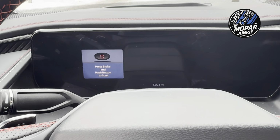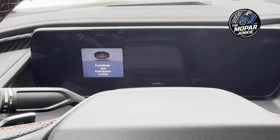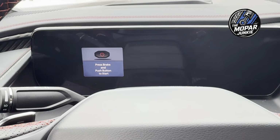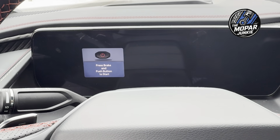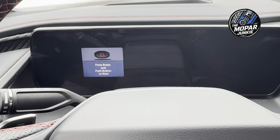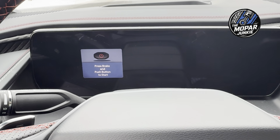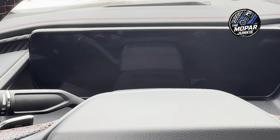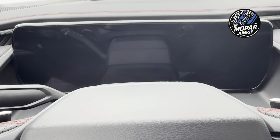But again, this isn't about bashing the car. It's about, hey, if this happens to you, here's what you can do to not have to have it towed or whatever, especially if you're at home. Luckily, the car got me home no problem. And again, it was funny because I just didn't have enough battery power last night to show you the whole video. All right, so it's off.